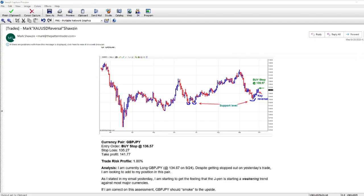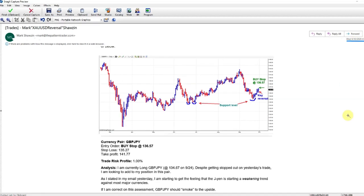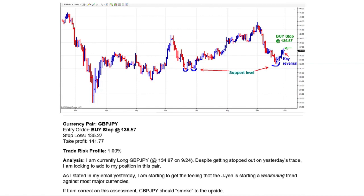Now, in pretty atypical fashion, I again followed up with another email just a few days later on the 30th to continue adding to the pound versus the Japanese yen on the continued momentum to the upside. I did see this key reversal price bar, which I'll explain. And then in addition to the previous two orders, I recommended putting an additional buy stop at 136.57.